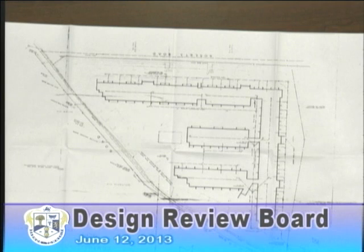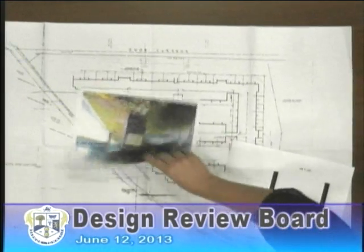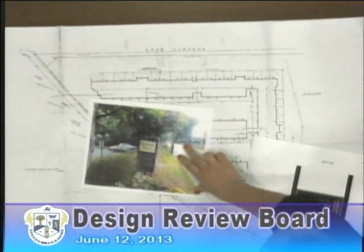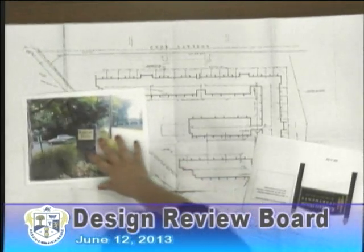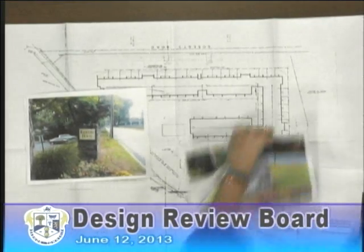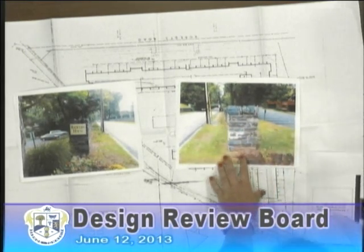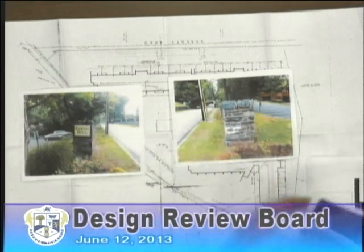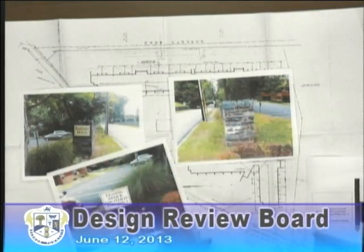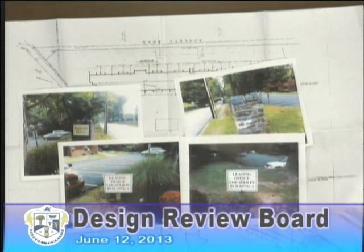The existing signs are a little old. Should I show those pictures? That's Roberts Road, the entrance for Radcliffe House. On the one side of the brick wall, the sign's missing. I'm not sure how long it's been gone, but it's not there. And this sign right here is peeling. And then the other signs that we have there now are just directional signs for the leasing office, kind of all over the place.